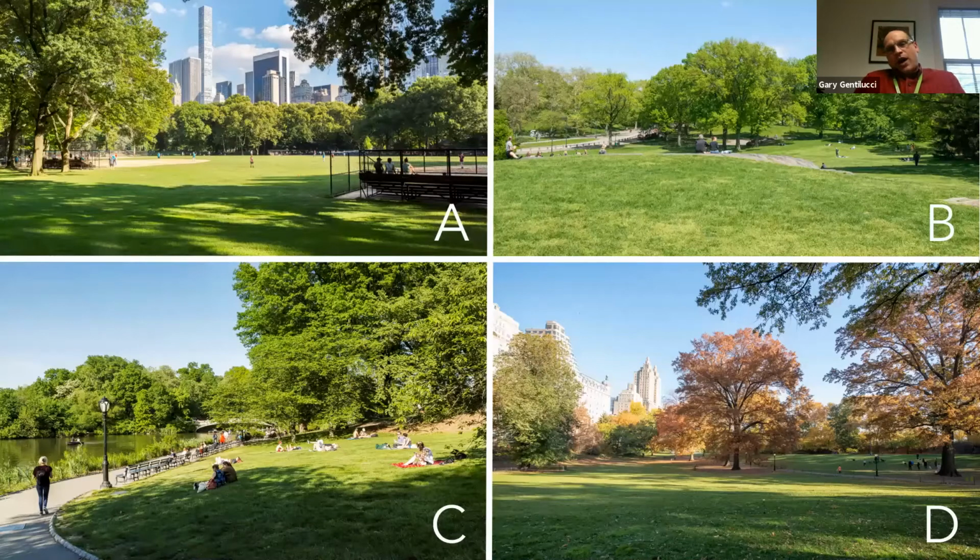And when we mean quality, really, we're just talking about consistency and density and cover. So with our categorization, we're looking at what the expected quality of the lawn is, and also what is the acceptable level of turf loss, for lack of better words, right?